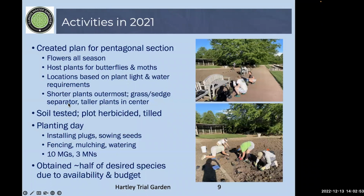So, activities in 2021, the first year: we created these plans for the pentagonal section. We want to have flowers for all seasons so that the pollinators can be fed for the whole time. We want to provide host plants for butterflies and moths and other insects that come to the plants because they have needs in addition to just nectar. Their caterpillars have to eat something.